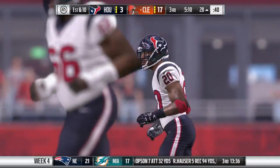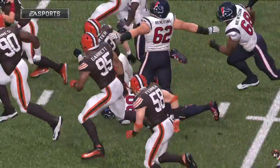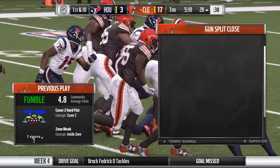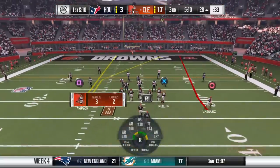Because so many times it's more a matter of what the offensive guy didn't do. Didn't secure the ball, didn't cover up. In this case, let's just give credit to where it belongs. Knocked it free, made a big play. And now the Browns offense trots back onto the field.